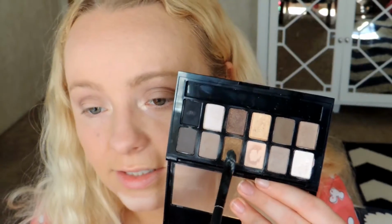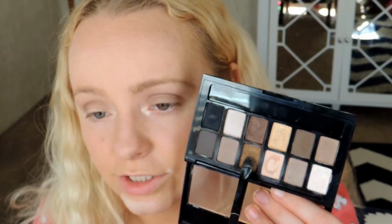And then I'm going to go into this coppery shade on the bottom with an e.l.f. defining brush, and I'm just going to drag this along my lower lash line. Really close to it. I don't want to smoke it out at all. I'm just going to blend it on.